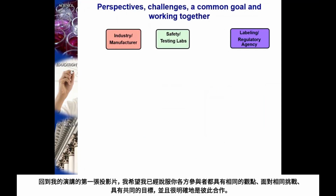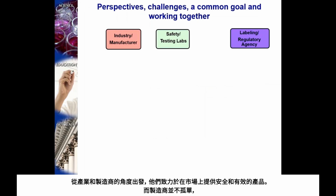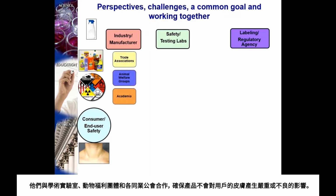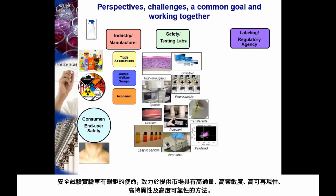Getting back to the first slide of my presentation, I hope I convinced you that multiple parties share the same perspectives, challenges, common goals, and clearly work together. From the industry and manufacturer perspective, trying to put on the market safe products and efficacious products, the manufacturer is not alone. They work with academic labs, with animal welfare groups and trade associations to ensure that no critical adverse effects occur to the skin of a user.